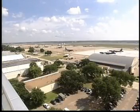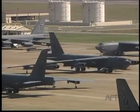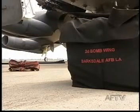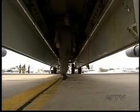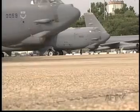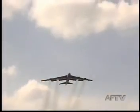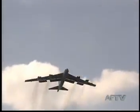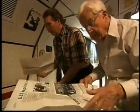Barksdale Air Force Base in Louisiana, one of two Air Force bases in the United States where the B-52 operates. And just like their SAC predecessors, the air crews here are always training, creating an almost constant buzz of flight line activity. The roar of the jets can be heard throughout this part of Louisiana, and that's especially comforting for one local resident, retired Major General William Eubank, the man who flew the Air Force's first B-52.